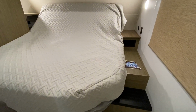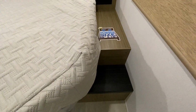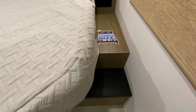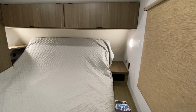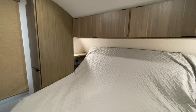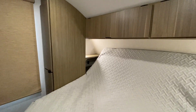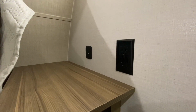Now moving into the bedroom here. If you take a look onto the right there, it's nice how they listen to you guys. Once again, they actually have a step going into the bed, because the bed sometimes can be a little high. Now they have the cabinets over here to the left of the bed as well. Nice shelving over there. You do have USB ports, outlets as well.